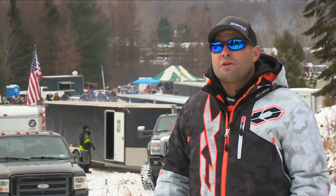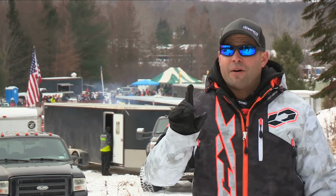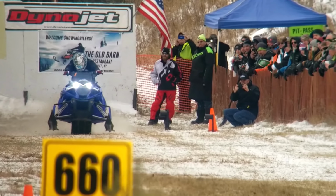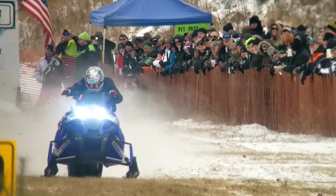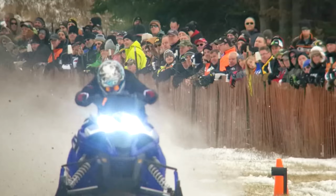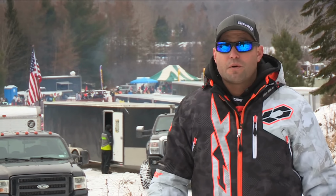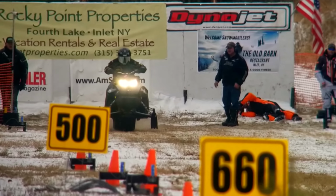So at the New York Shootout, following all of the stock runs that we do, we also have a bunch of big mod sleds here. These are fast, wild racers. So you're gonna see that out here. Some of the best modification companies in the country are here at the shootout, and they're gonna go down this track. We shorten the track a little bit for them, so they're not gonna run the full quarter mile, but you're still gonna see some incredible speeds out of these mod sleds.